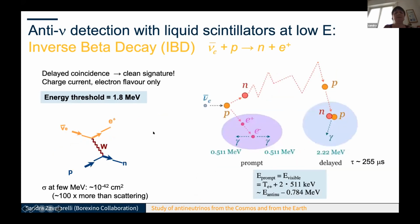In the inverse beta decay, an electron antineutrino interacts with a proton, giving a positron and a neutron. The positron immediately annihilates, giving a prompt signal, and then the neutron thermalizes. After a time that for the Borexino experiment is of the order of 250 microseconds, it is captured by a proton or by a carbon atom, giving a characteristic capture gamma ray. So the coincidence between the prompt and the delayed event is a very clean signature for the occurrence of this process, and so of electron antineutrino interaction.